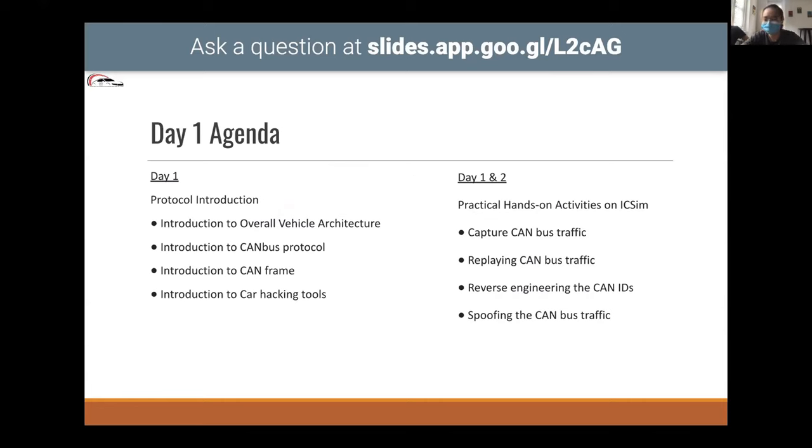So day one today, the agenda will be gone through by Pace and Trina. For the introductions, they'll be going through the overall vehicle architecture, and then a little bit about the CANbus protocol, the CAN frame, and the car hacking tools. And for the hands-on session, they'll be going through ICC, and then basically the capturing and playing of CANbus traffic, reverse engineering the CAN IDs, and spoofing the CANbus traffic.